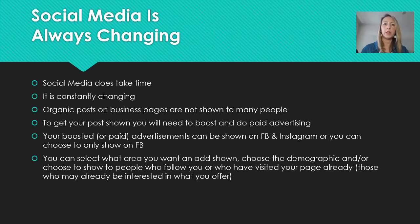So for us, we service an area that's in our town. So I don't want my advertisement being shown in Florida or North Carolina or Minnesota. So I can choose to just have it in the radius of my town or in certain neighborhoods. But if you sell a product online that you want shown everywhere, you can choose the whole United States if you wish. So that's great.